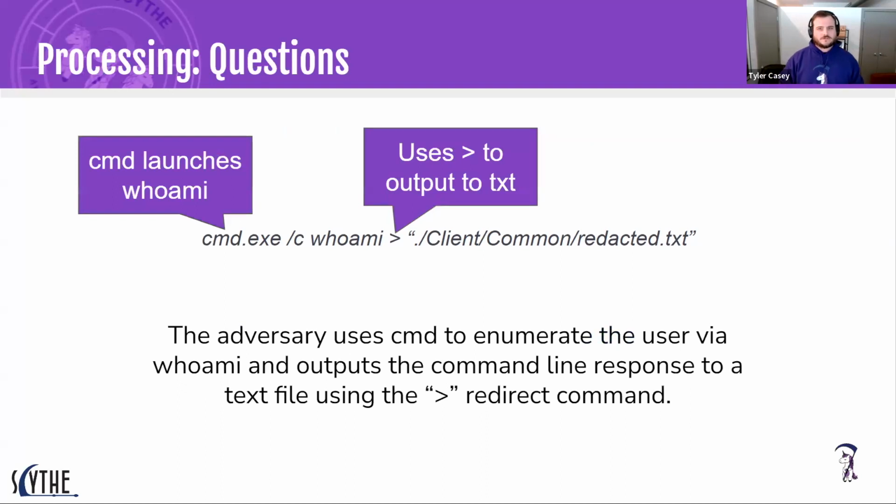I don't know if there's any sysadmins on here, but you're probably not going to open command prompt to type cmd.exe /c whoami. You're just going to run whoami. And then it outputting to a file could also be kind of strange. Maybe an administrator is trying to gather all of the users that are logged in or something. There's maybe a reason for it, but it should be pretty uncommon, where it would get the gears turning and maybe kick off an investigation.